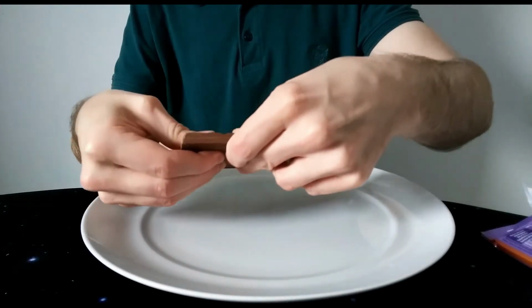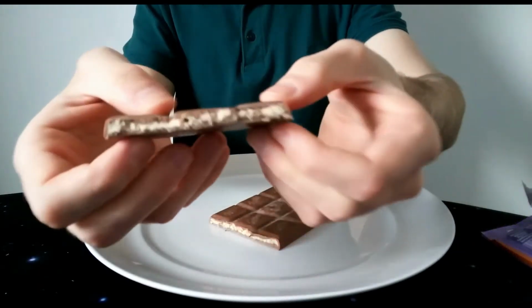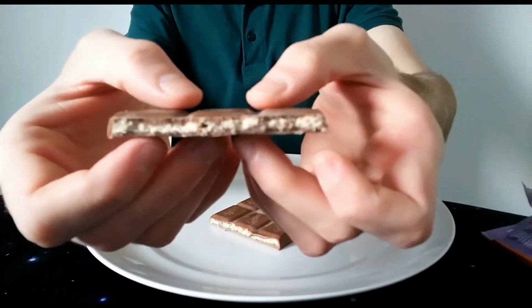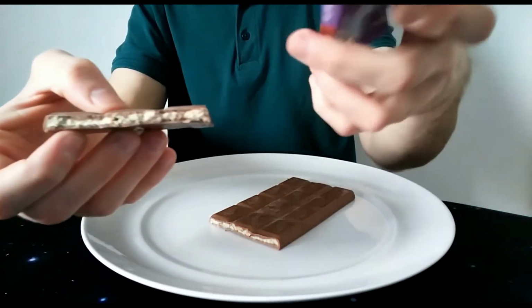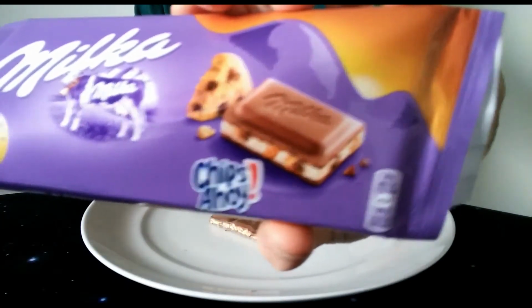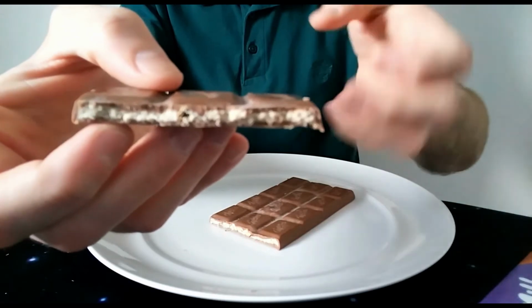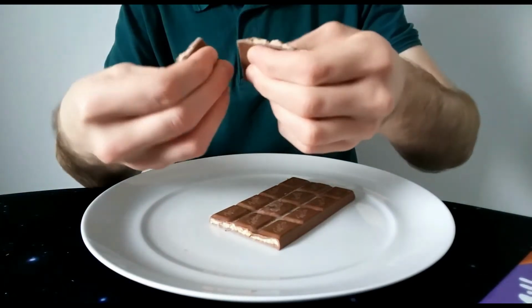Okay, so give it a snap. So there you go, you can see. It's very much a sort of fluffy centre there. It doesn't quite look like that, does it really? There's obviously some centre there, but it's not prominent like it was on the wrapper.